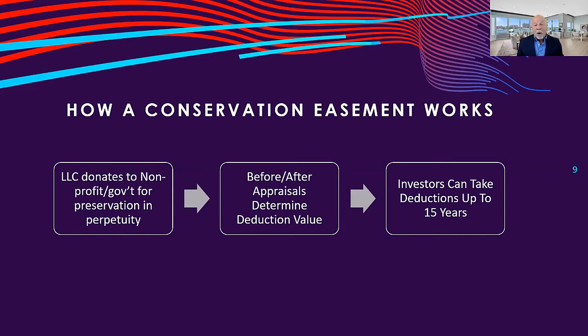But you determine what the property is worth before we donate it. In other words, if we donate it as a park, what would it be worth if we did a development on this project? What would that easement be worth if we developed it, in other words, if we didn't donate the easement? Then you take the difference between the two, and you can deduct that over the next 15 years.